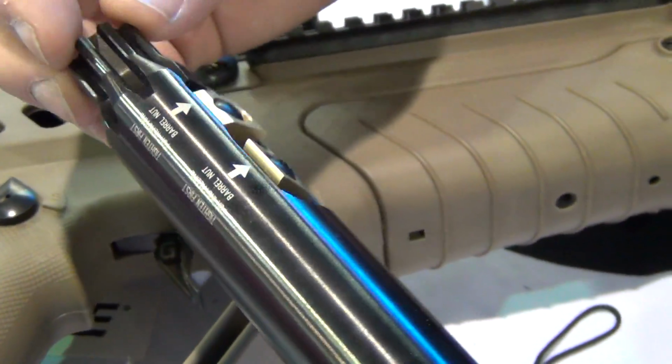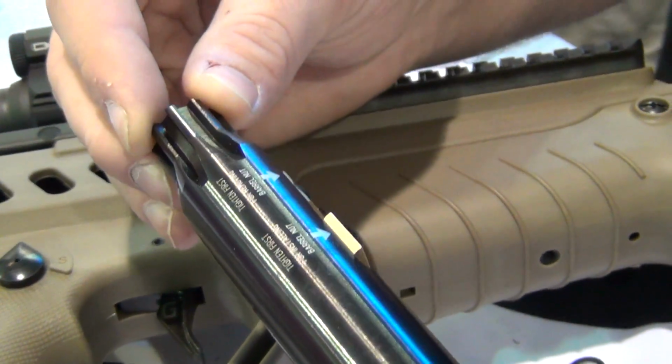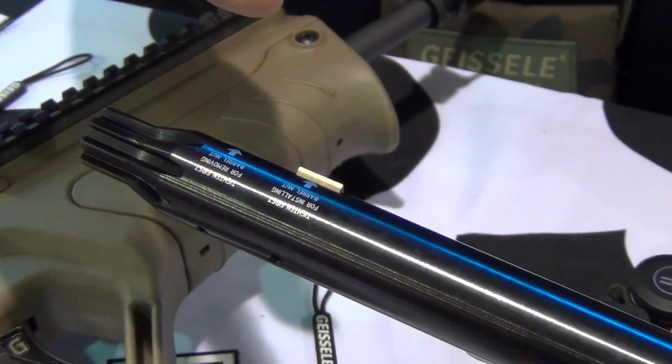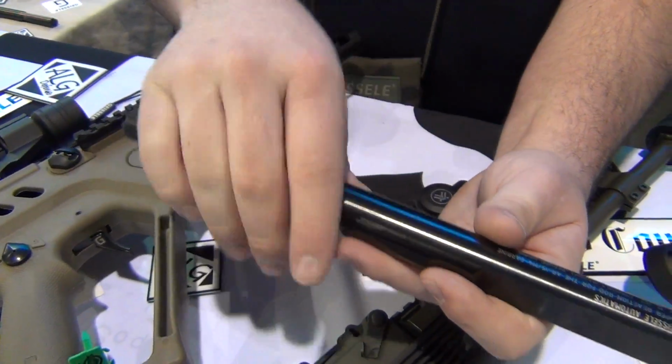What this allows you to do is install the upper over the receiver as normal. With these wedges, this will lock the upper receiver completely in place with no movement whatsoever. And what that'll allow you to do is place tremendous torque on the barrel nut without fear of shearing any sort of index pins or doing any damage to the upper receiver.